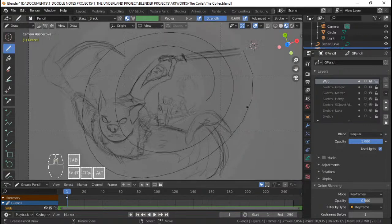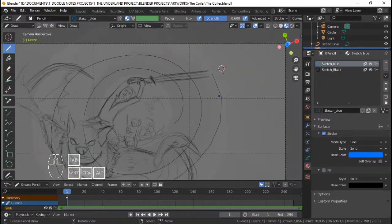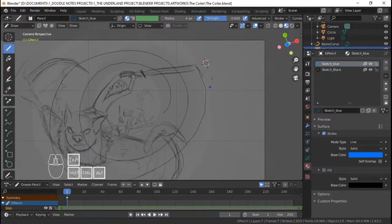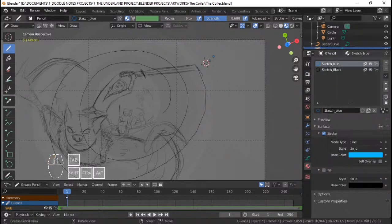And for the web, so it won't be confusing for me, I already have the sketch for a blue ink, so I'm gonna use that first. This is going to be the top part of the rip. Wait, am I selecting the blue ink? Not blue enough, I guess. It still looks like black.